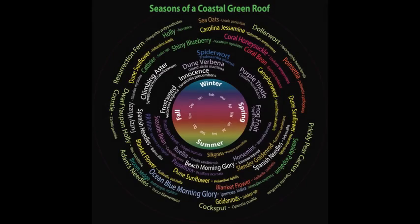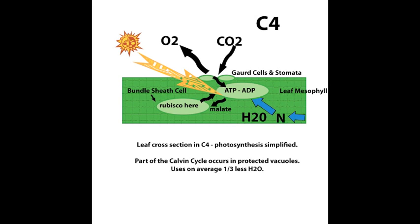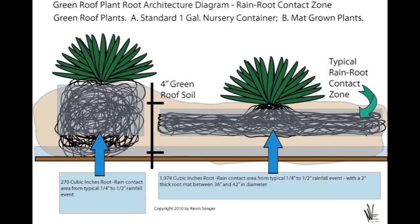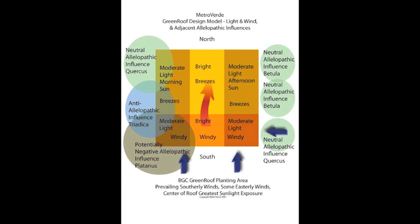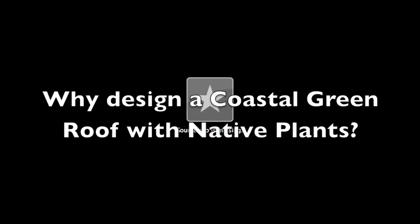So in today's video, we're going to discuss our design approach, looking at plant selection, the different types of photosynthesis, CAM, C3 and C4, root architecture, design layout, modeling, and a number of factors that go into choosing the right plants for the right place on the roof and ensuring a coastal green roof that will look good years after it's first installed. One very important note here is that although we present a unique approach to design, always consider ANSI, ASTM, and FLL standards.